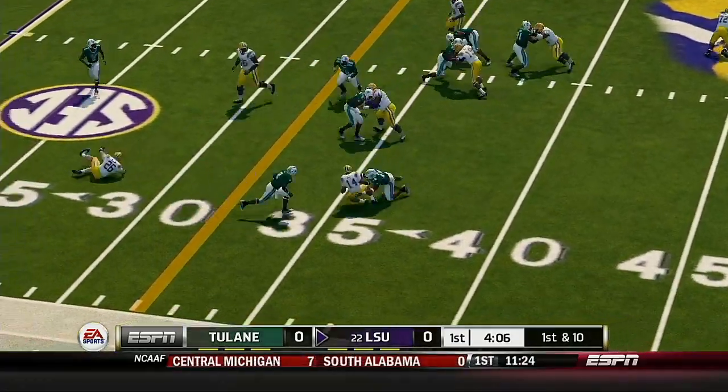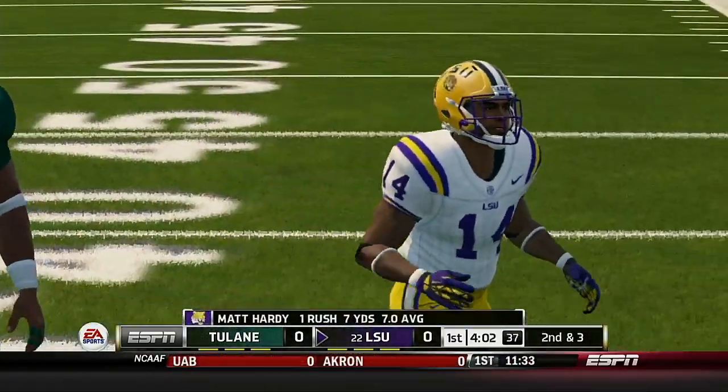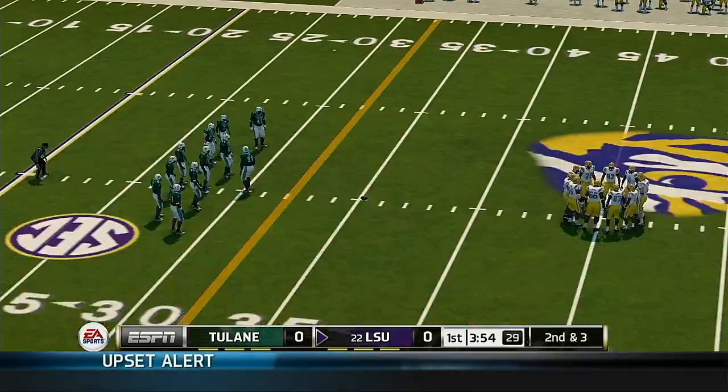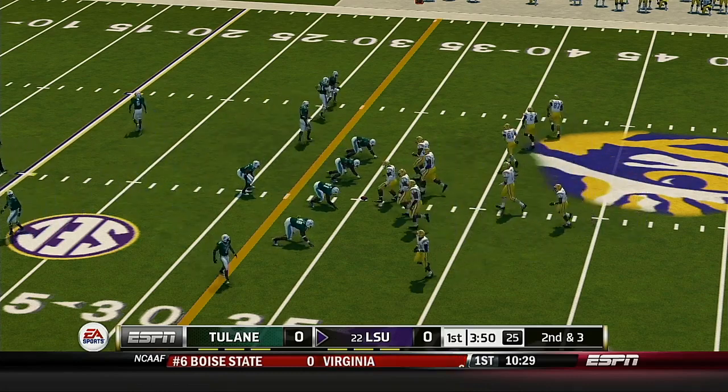And now he's got room to run. Nice run, and he's brought down. That's good for 7 yards. That'll bring up second and three. Second down, and they're going to need about 3 yards to pick up the first down.